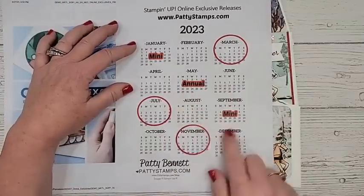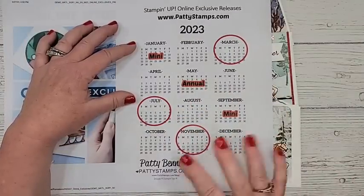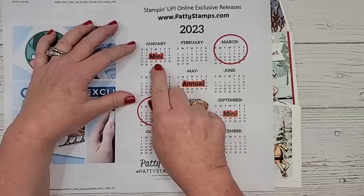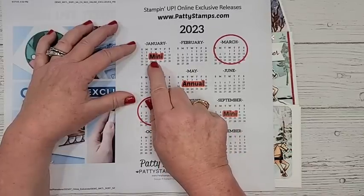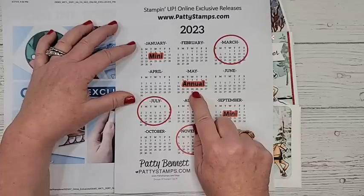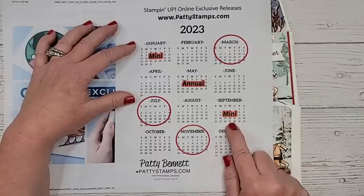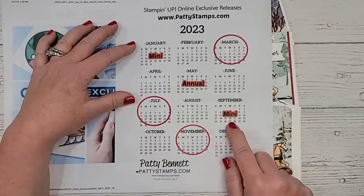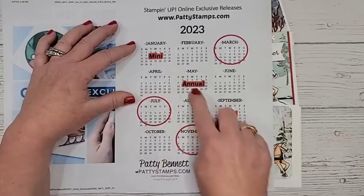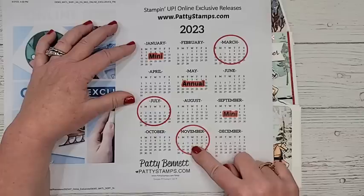Here's the calendar of a year. For 2023, and I know this could change in the future, but at least for this year, Stampin' Up! did release a mini catalog in January. The new annual catalog was released in May, so it's been out for 2 months. And another mini catalog, which we all lovingly call the holiday catalog, will come out in September. So to fill in the gaps of those 3 releases, they are doing 3 online exclusives.